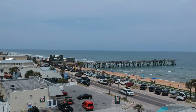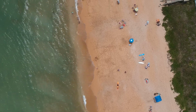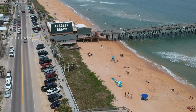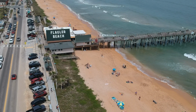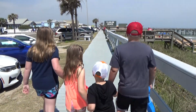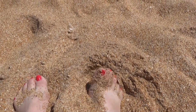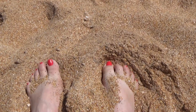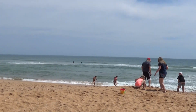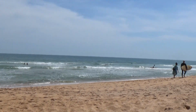After our brunch, we headed on over to Flagler Beach for the day. Now, this was our first time visiting Flagler Beach, and out of all of the beaches that we visited in Florida so far, this is definitely one of my favorites. I was really surprised that the sand at this beach is more of a golden color, unlike the sand in Clearwater Beach, which is definitely more powdery and white. I also loved that it wasn't crowded at all, and the best part is that while we were at this beach, no seagulls attacked us at all.